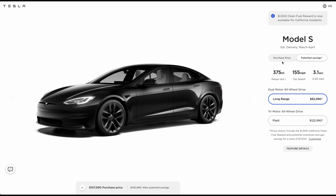Okay, over here now you have the purchase price, and then Tesla also will give you the potential savings, where they reduce the price slightly based on the savings that you're going to save from driving an electric car. They've been doing this for a while.